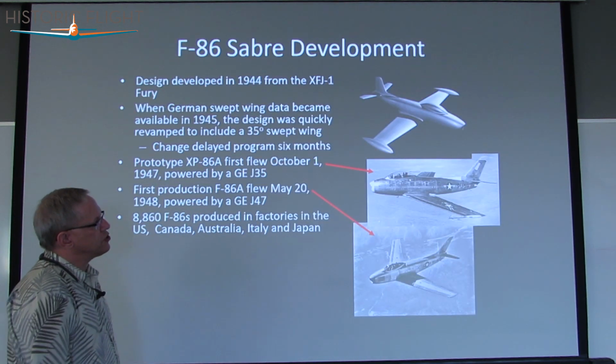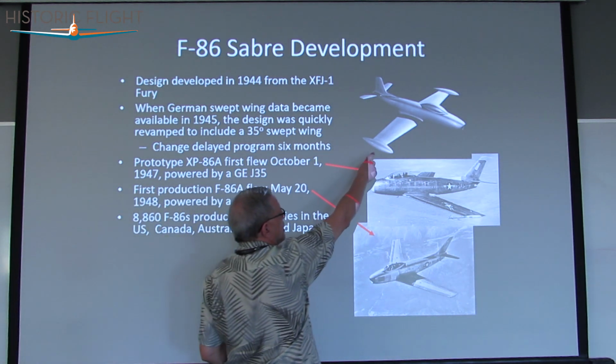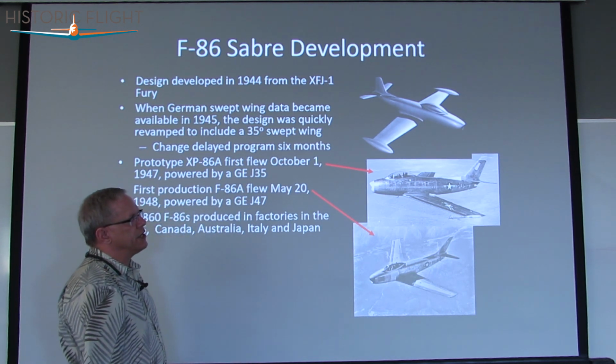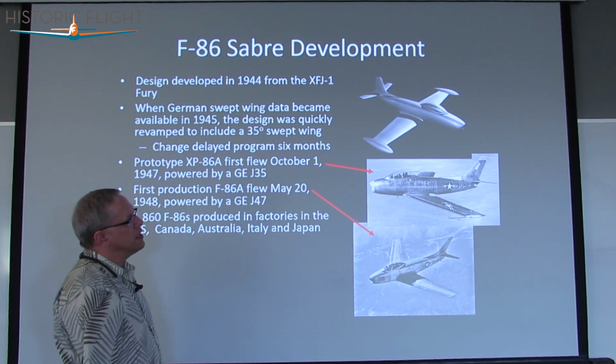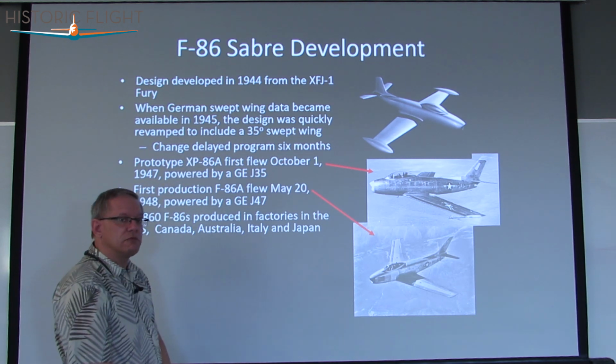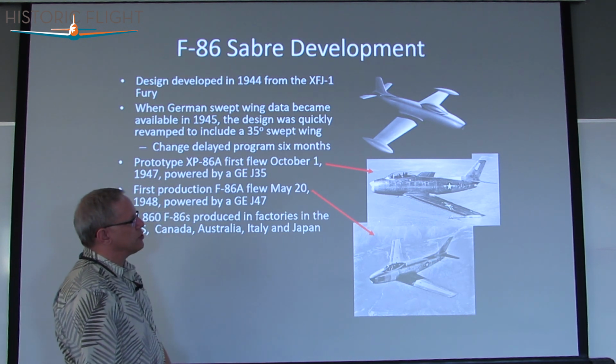So the F-86 Sabre development went along these lines. This is actually a wind tunnel model of the original concept, which in a lot of ways has a lot of heritage in the P-51 Mustang even. But then, as I say, this 35-degree swept wing technology was brought to the US, and the program was delayed 6 months while it was incorporated.